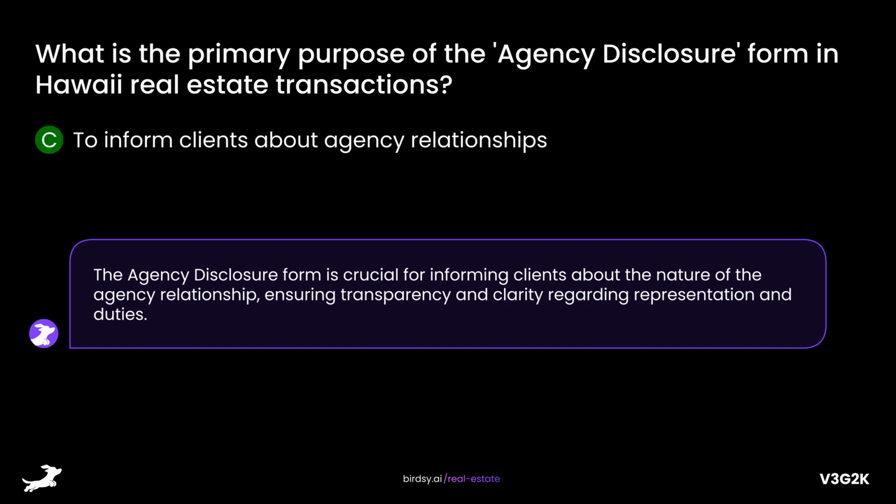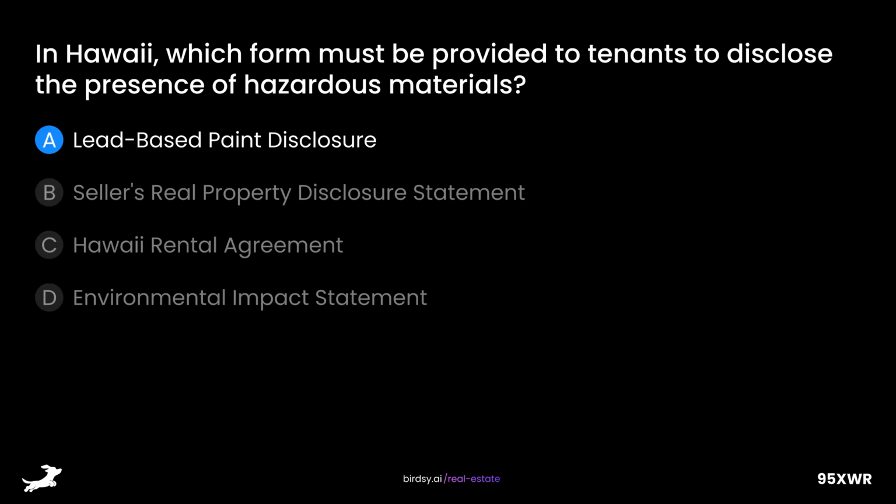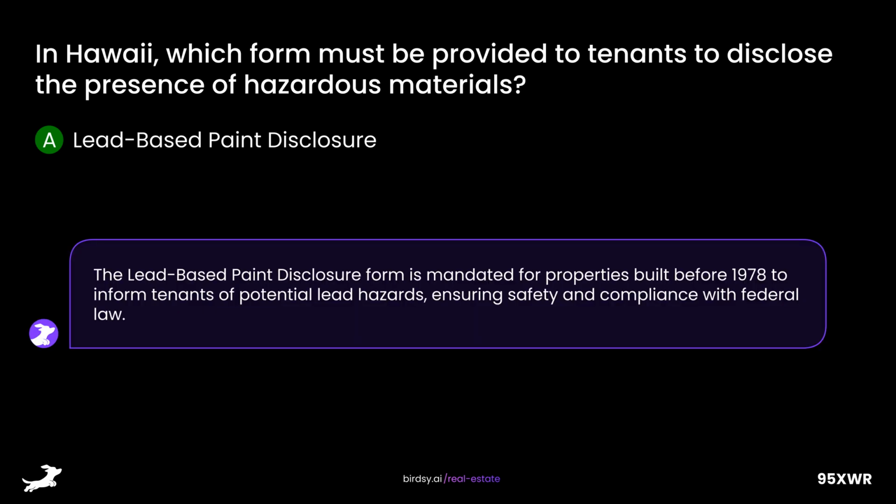regarding representation and duties. In Hawaii, which form must be provided to tenants to disclose the presence of hazardous materials? Is it A, lead-based paint disclosure, B, Seller's Real Property Disclosure Statement, C, Hawaii Rental Agreement, or D, Environmental Impact Statement? The answer is A, lead-based paint disclosure. The lead-based paint disclosure form is mandated for properties built before 1978 to inform tenants of potential lead hazards, ensuring safety and compliance with federal law.